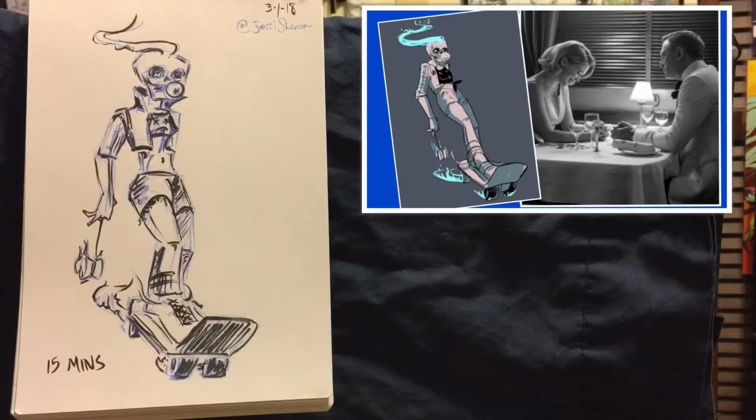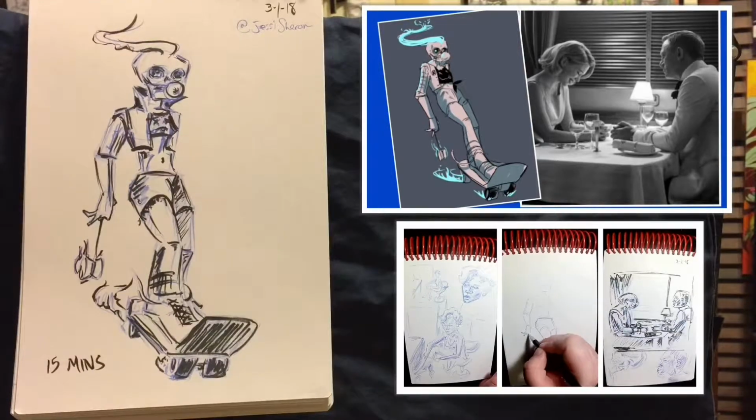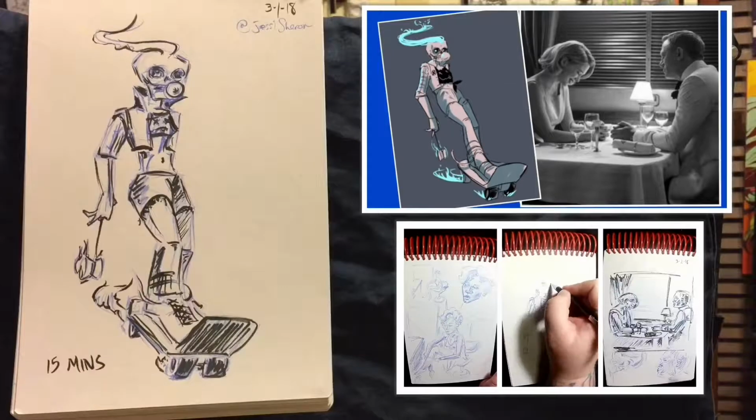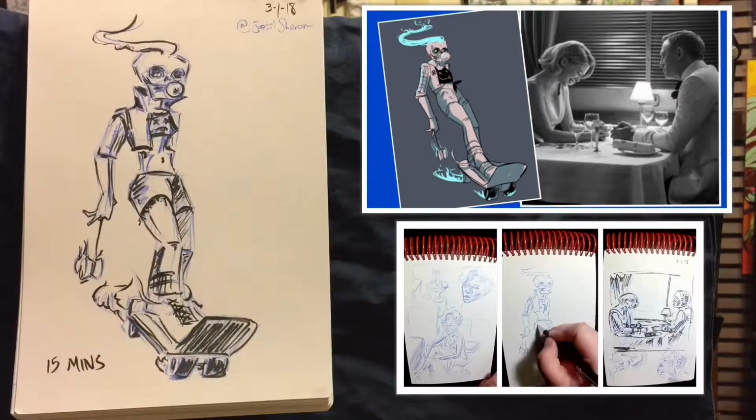Bringing around the third month of 2018 is Punk Ghost Rider on a skateboarder. I really love this design by Jessie Sharon. Check her out on Twitter. She's got this sweet mermaid comic. She's done a couple of these cool concepts that I just dug. I had to draw myself.